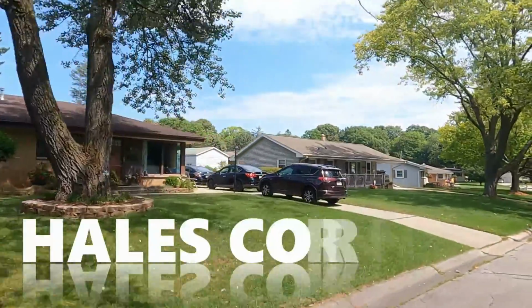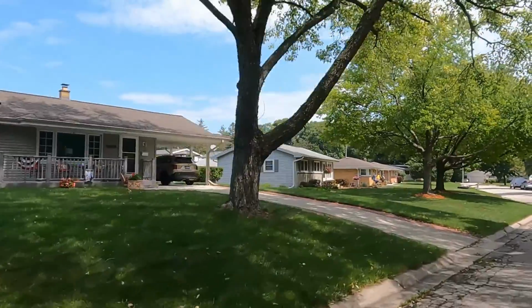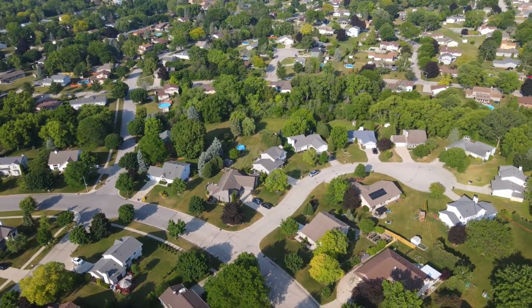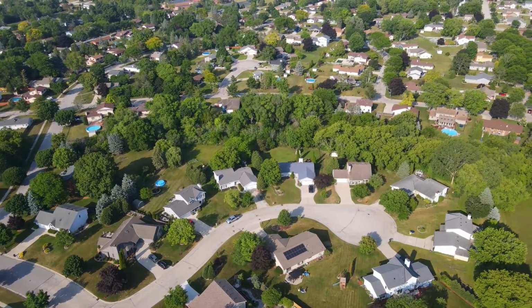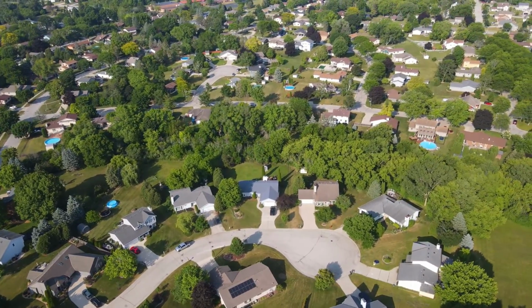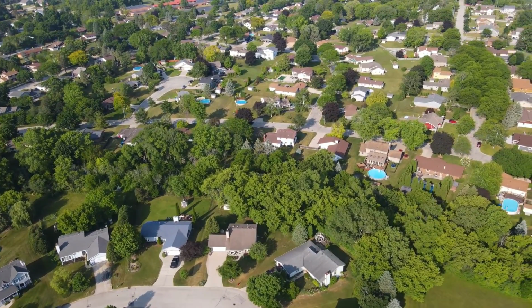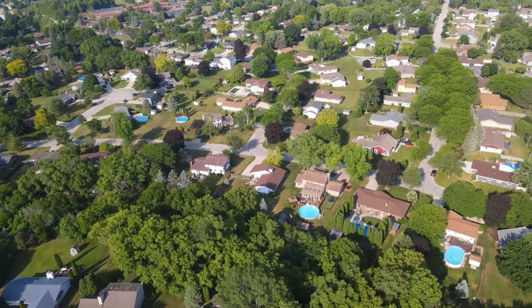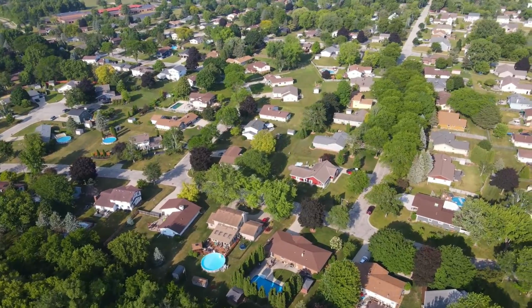Next on our list is Hales Corners. It's also part of Milwaukee's Southwest. It is a smaller community with only 8,000 residents, and the housing stock is actually quite similar to Greendale. If you're wondering where the name came from, the roots of the small municipality date back to the Hale family, who bought 320 acres of land in 1837 that made up 3 of the 4 corners, and that stuck, so now it's Hales Corners.